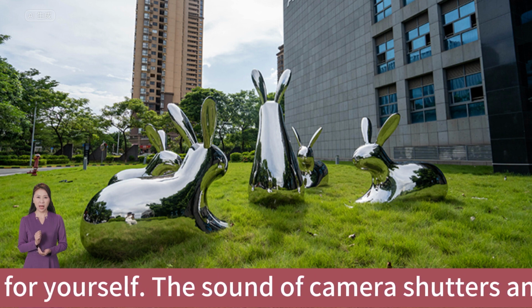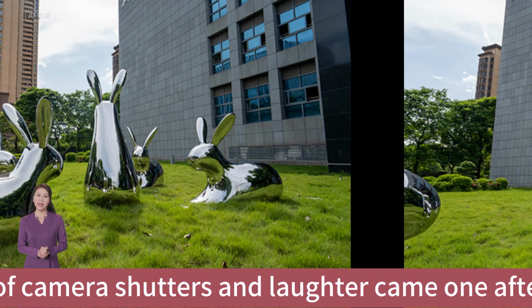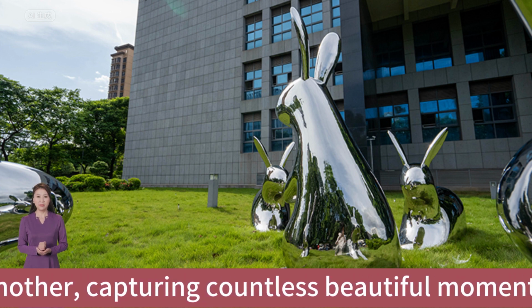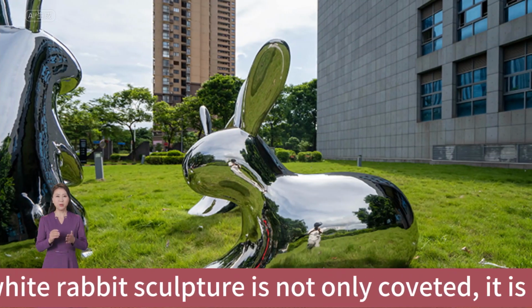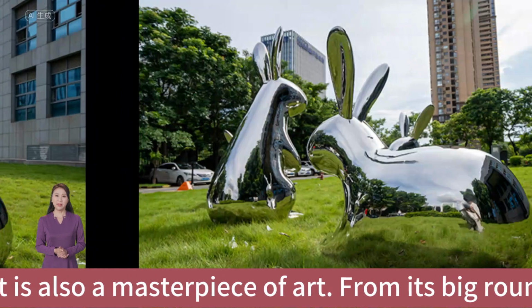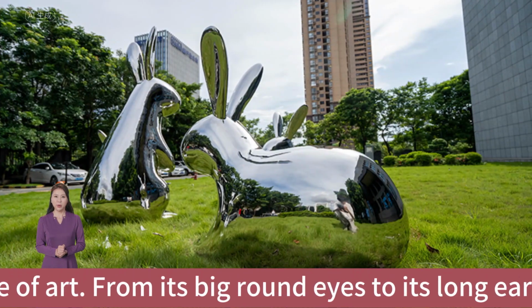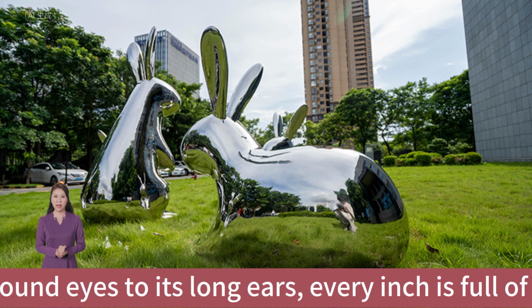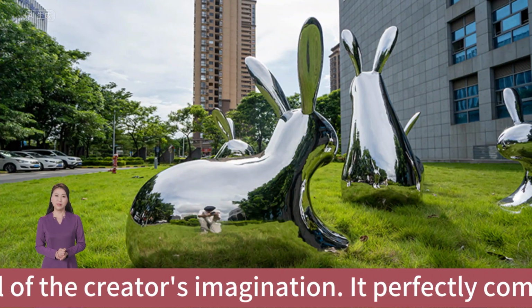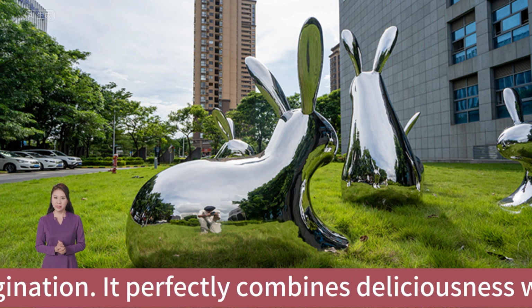The sound of camera shutters and laughter came one after another, capturing countless beautiful moments. This white rabbit sculpture is not only coveted, it is also a masterpiece of art. From its big round eyes to its long ears, every inch is full of the creator's imagination. It perfectly combines deliciousness with art.